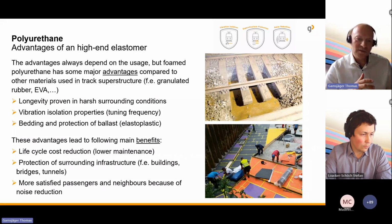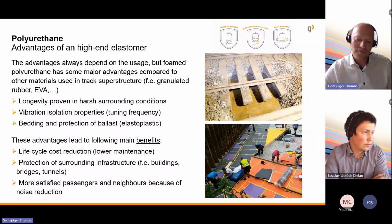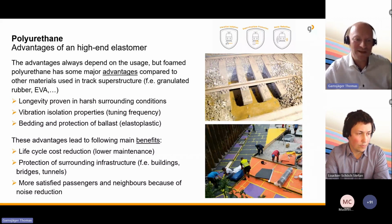Also, the vibration isolation properties are excellent. You can achieve great vibration isolation with this material. That's mainly because there's one unique thing about polyurethane: it gets softer in the defined dynamic range. That means that on the static, calculated load, when we go into the dynamic range, when a train passes, the material gets softer. That gives an extraordinary vibration isolation, because other materials have a progressive loading line. In real life, this means protection of surrounding infrastructure: buildings, bridges, tunnels, all the infrastructure you want to protect.